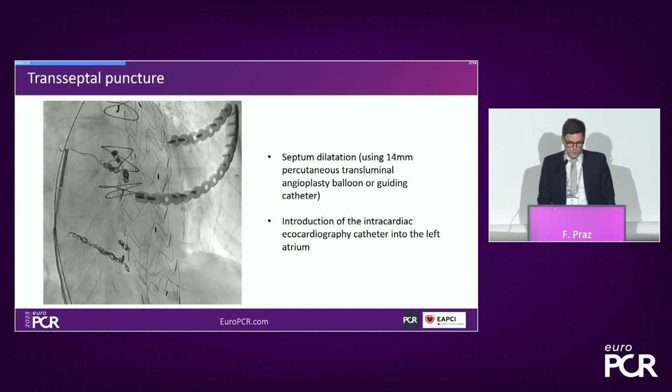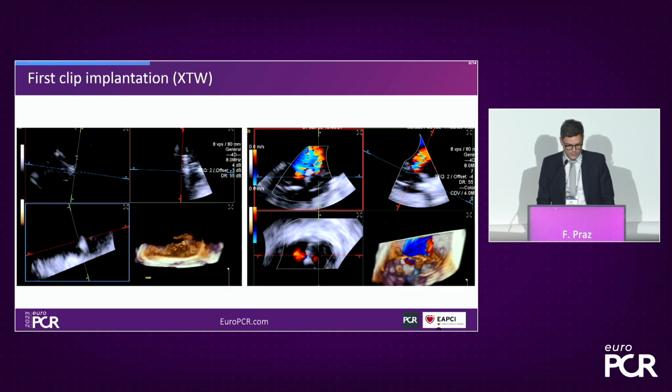And finally, you dilate the septum, because you will need, and that's a particularity of this procedure, to introduce the ICE catheter into the left atrium. That's challenging, and you see the technique here. You mark the entry with a catheter, with a wire, and you follow then with your catheter. You have to find the hole to be able to go on the left side.